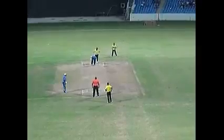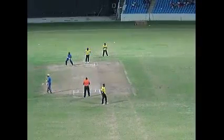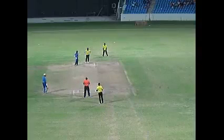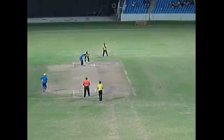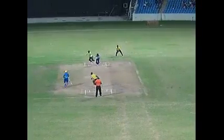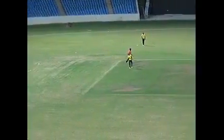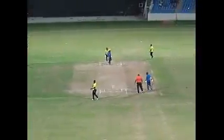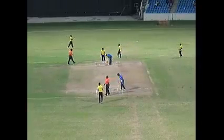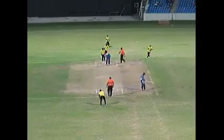So Johnson is on strike, as the batsmen would have crossed while that ball was in the air. It went high up in the air. The fielder had a long time to settle under it and make sure that he took the catch. So Johnson is going to be on strike to face Salmon, left arm over the wicket, and this delivery is dropped away into the onside, gets an easy single as they just run through for that run for the Guyanese team. 27 it goes up to, 27 for 3.